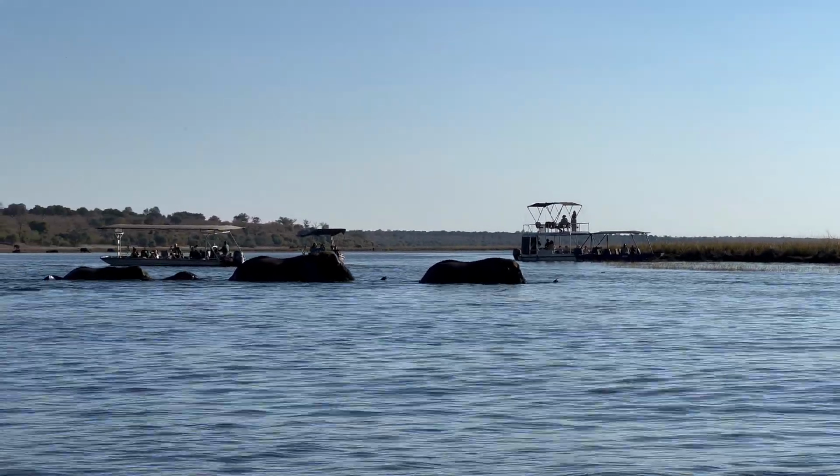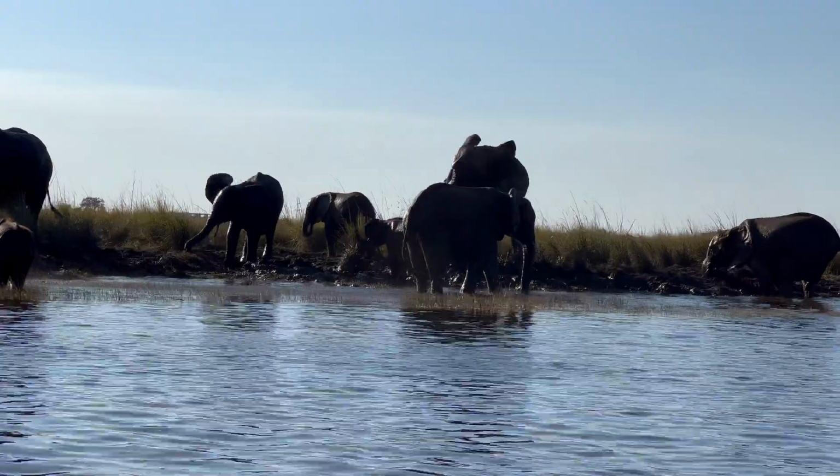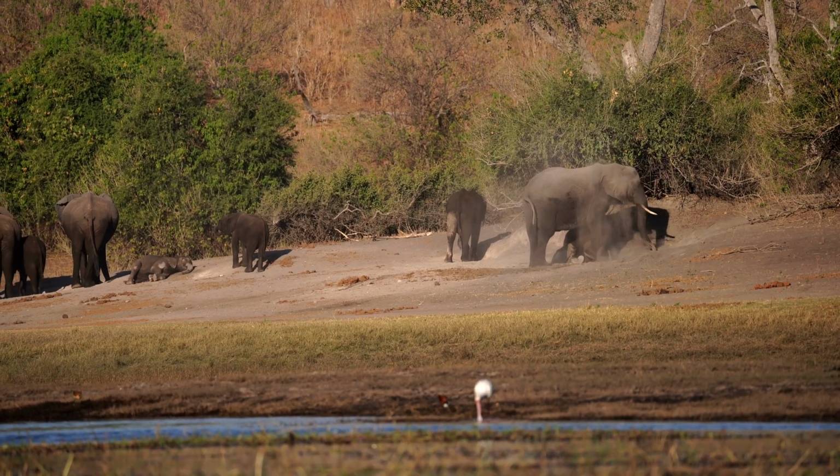We even saw some elephants crossing the river, and then when they got to the other bank, they had to dry themselves by blowing sand onto themselves.